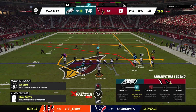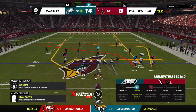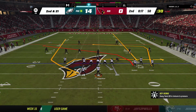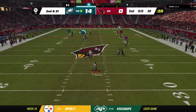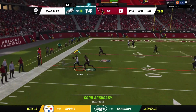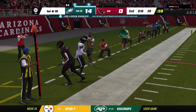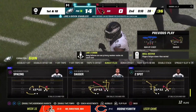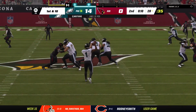From the midfield stripe, they'll look to throw. He'll hit Watkins on the crossing route. And he is out of bounds, but not before he's inside the 30. A gain there of 21 yards. On the 6.